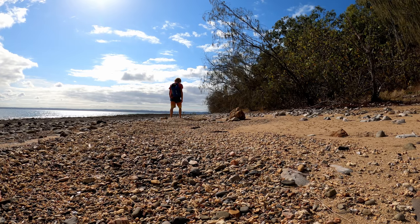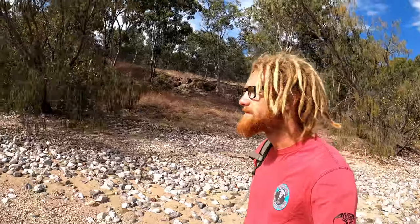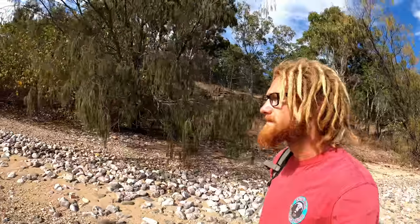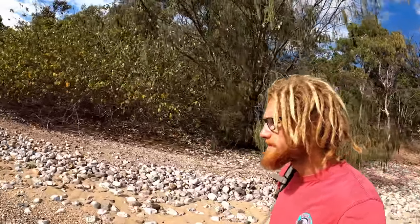So I got to Big Woody Island and decided to go for a little hike along the island. There's an old lighthouse up the top of the hill, as well as an old shack, which I was told was the supply hut to bring supplies to the lighthouse.